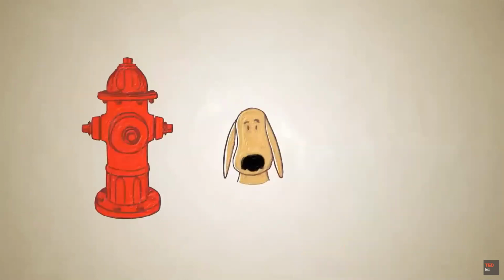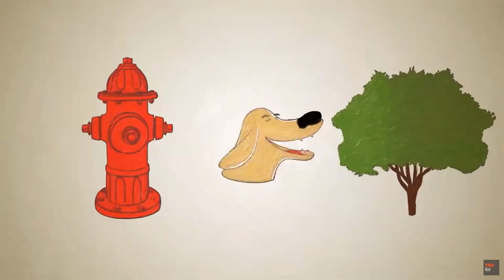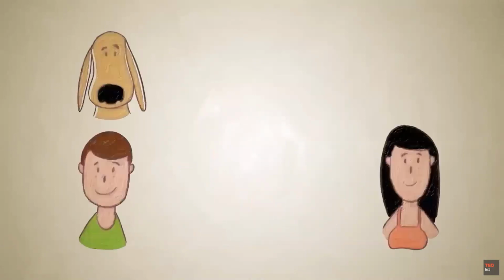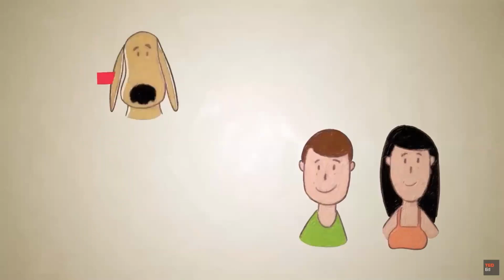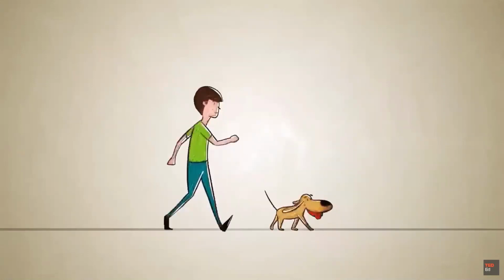Landmarks like fire hydrants and trees are aromatic bulletin boards carrying messages of who's been by, what they've been eating, and how they're feeling. And the future is in the breeze, alerting them to something or someone approaching long before you see them. Where we see and hear something at a single moment, a dog smells an entire story, from start to finish.